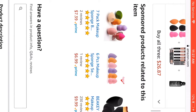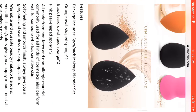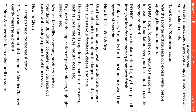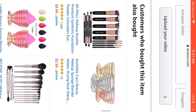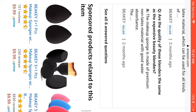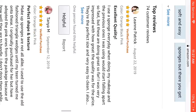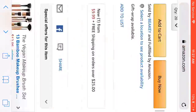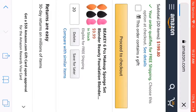So I went down on this beauty blender website and I can't remember if I did filters or not, but as you can see, this is what you want to do when you're looking for a product. You want to look at all the information they have on it, the dimensions, customer complaints or reviews. You just want to make sure you're getting the best out of your product. You also want to buy one just to sample it for yourself to see how the product really is.